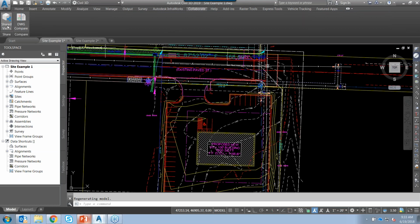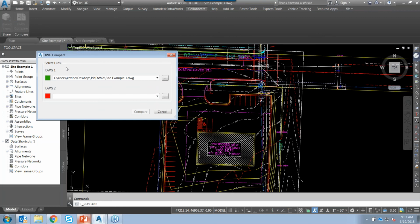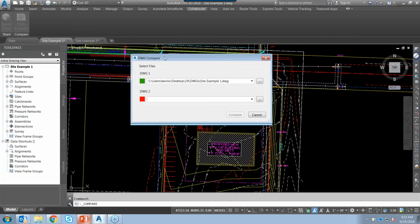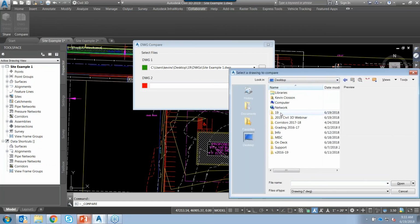So we have shared views, which I'll show a quick little video on later, also very slick, but the DWG Compare. If I select that, it takes a second and it pops up and says, okay, here are the possible drawings that you're going to compare. Drawing 1, which I already have both of them open there. There's 1 and 2, and there's the path. I'll go ahead and grab that other one, which is out on my desktop.